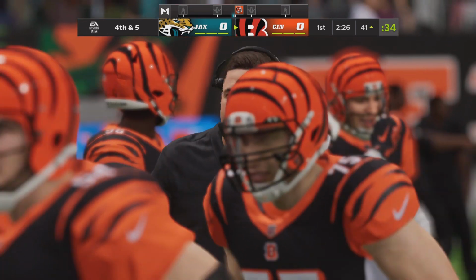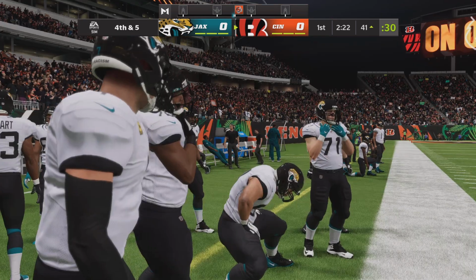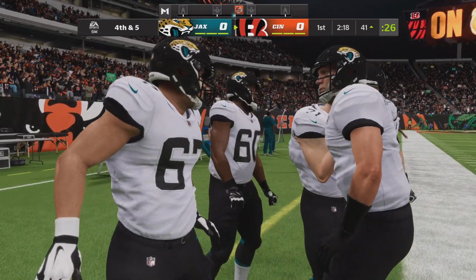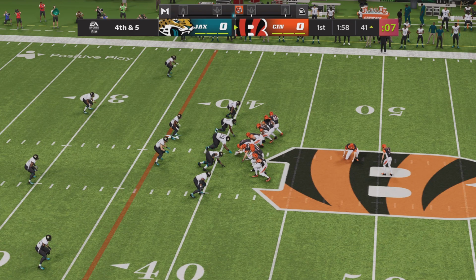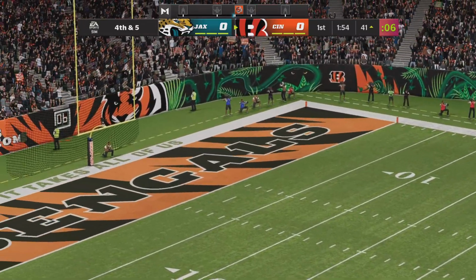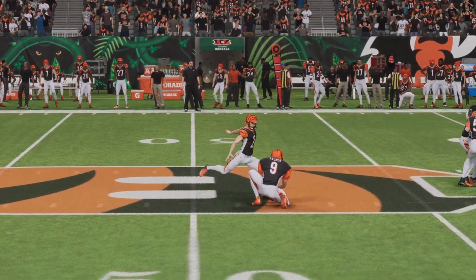Decent gain on the scramble to 6, but now it's 4th. And they had an extra defensive back on the field on that play, and the coverage was excellent. He tried to pull it down and run for it, but they rallied to him and kept him short of a first down. And that is no good. And this will remain a scoreless game.